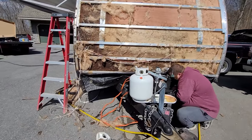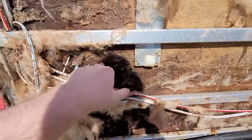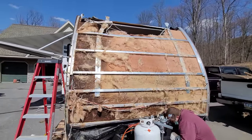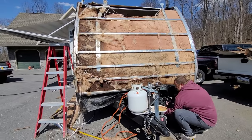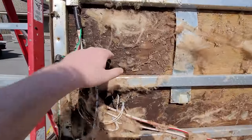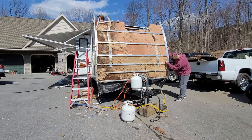I had some water damage here, but nothing that I would consider to be terrible. It's kind of what we would have expected after sitting out, I don't know how long it was sitting out at the auction, but I would assume at least a month or two by itself, getting completely rained in. But it's not too bad, and it's stuff we would replace anyways. No, we're good. That one's good.